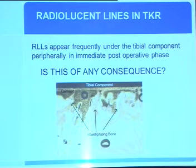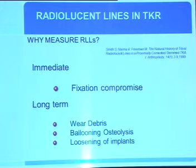So is this of any consequence? This is a question we ask. And why do we measure radiolucent lines? In the immediate phase, we have fixation compromise. So if your surface cementing technique is not good, you may have immediate issues of fixation compromise. In the long term, you may have wear debris, ballooning osteolysis, and loosening of implants.